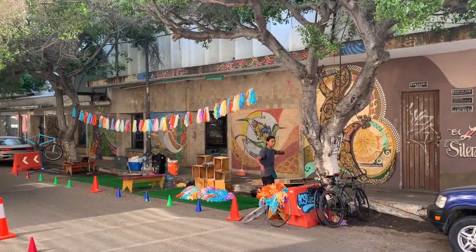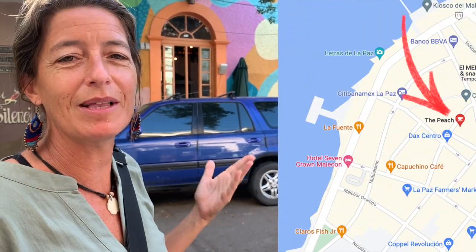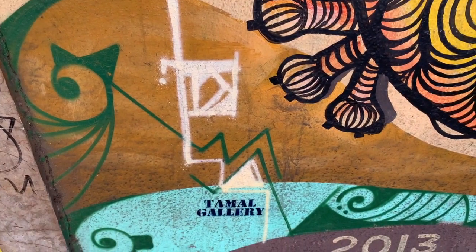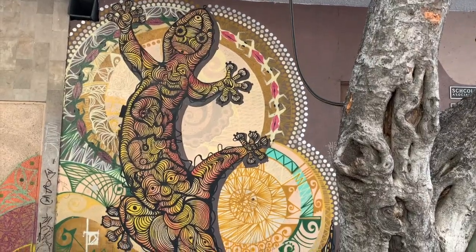I start the tour here on Calle Aragosa because that's where the street art begins a little bit in La Paz, especially in this building. It's a beach cafe now, but before it was a Tamal Gallery. The Tamal Gallery was started by an artist from Mexico City who came here. His name was Shadcraft. He was a graffiti artist who also incorporated a lot of figures in his art, and he decided that La Paz needed a center for urban art. So he opened this gallery, where they organized a lot of workshops and promoted urban art in general.